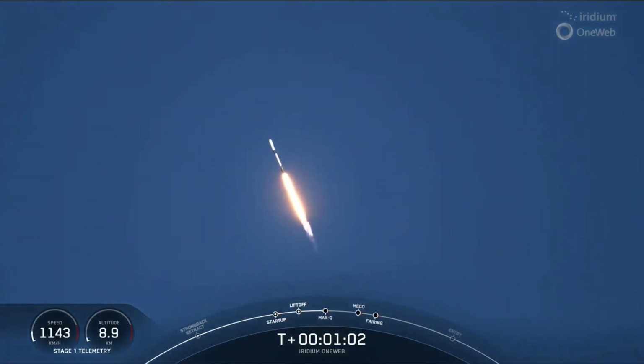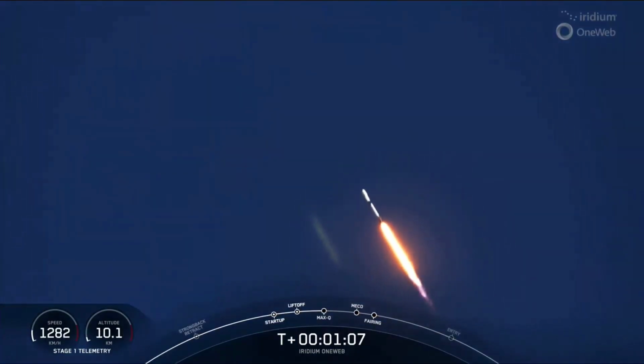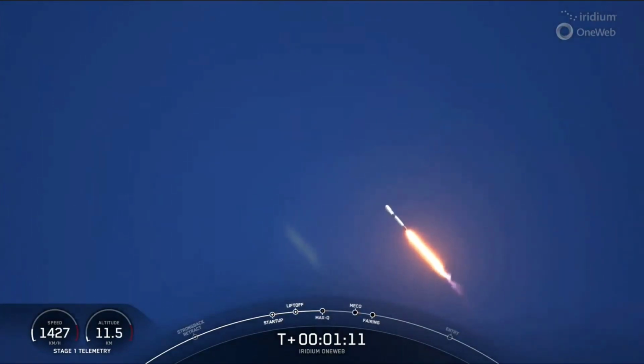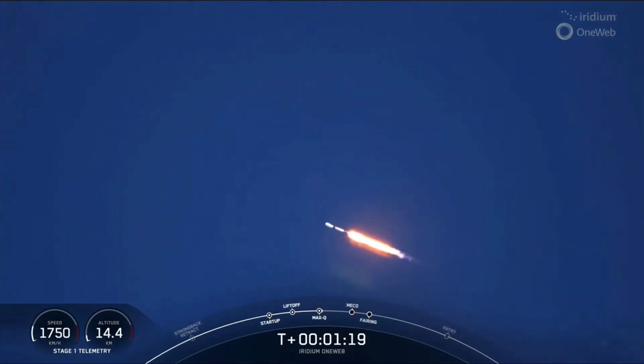Vehicle supersonic. Throttle bucket being where we've throttled down the Merlin 1D engines in preparation for max Q. That's the point of highest stresses on the vehicle. Max Q. Fantastic views from this ground tracking cam. Nice to be out of the Vandenberg fog.